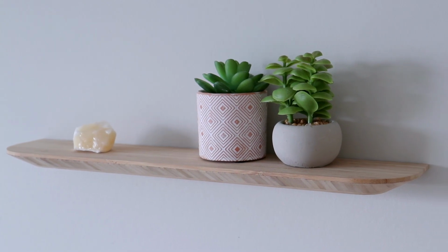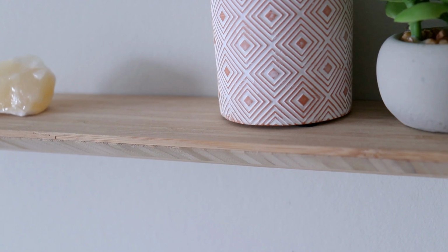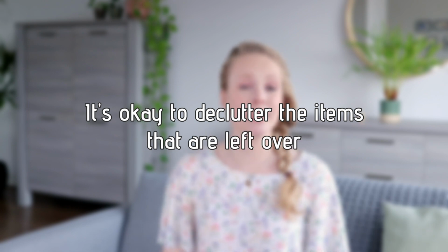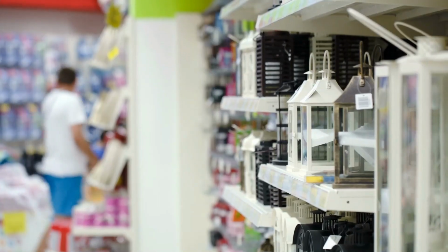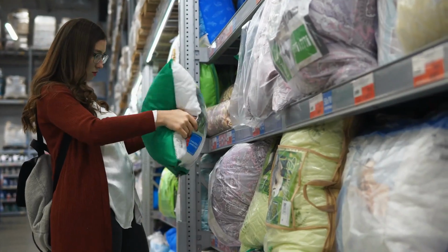For example, some spaces might need a little love and coziness, whereas other spaces might be better to leave completely empty. And then all the items that are left over can be decluttered, because obviously they're not your favorite ones. I really feel when it comes to decor items, we get taught that we need them to make our home feel cozy, and I don't think that is necessarily always the case.